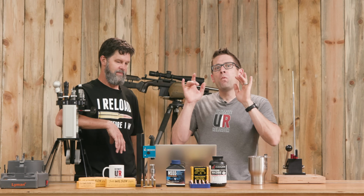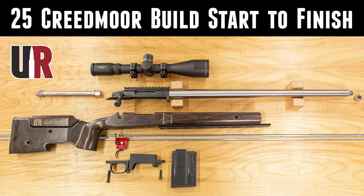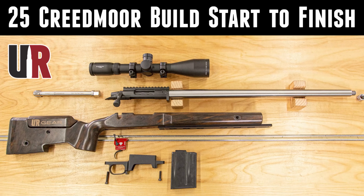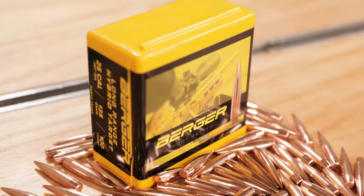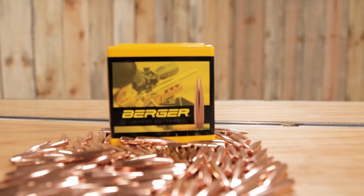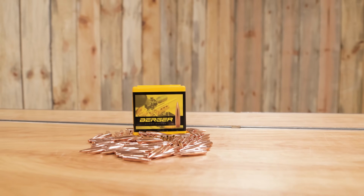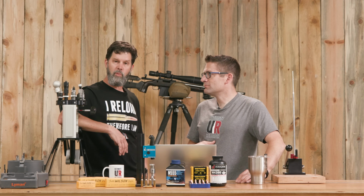Actually, Travis did the heavy lifting for this story, which builds on a couple other stories I've published related to 25 Creedmoor. I built this custom rifle. I worked with the Blackjack 131 grain bullets. This time, we're looking at Berger's new 135 grain bullet. It was a fun bullet to shoot, brand new from Berger, no data out there on it. So we did a bunch of research, and here's what we came up with.